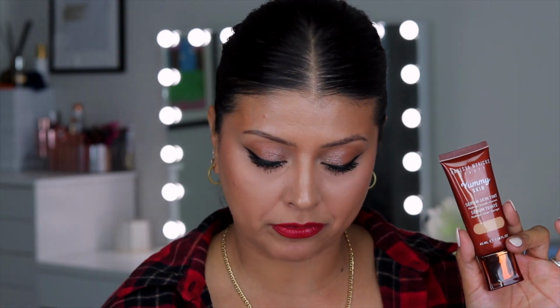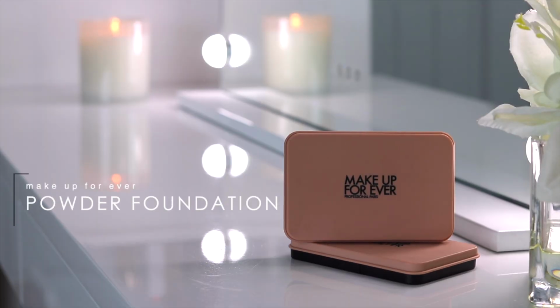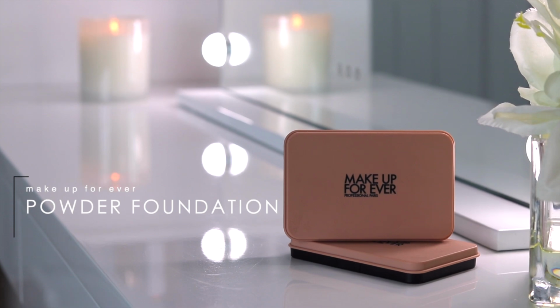I don't go crazy with it, but I really love this on top of this, or also the Makeup Forever powder foundation on top of this. It pairs really well with it. I love powder foundations right now, because they just are very light. They don't feel like you're wearing much.